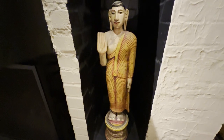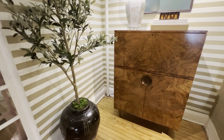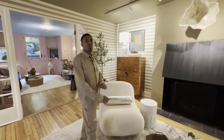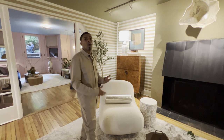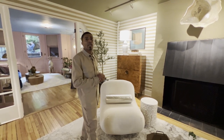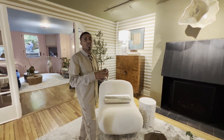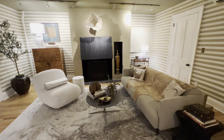The Buddhas and the Chinese water jars are from a great friend of mine who recently passed away, by the name of Sandra Long. She had a shop called Anglo Raj Antiques, and she helped teach me the fine art of curating antiques. So I really wanted to make sure that her contribution, her celebration, was shared in this space as well.